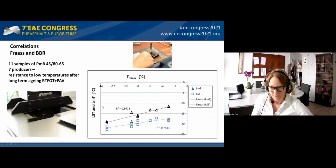We tested not just these 5 bitumens, but also other bitumens. So in this graph are results of 11 samples of the same type of PMB made by 7 producers. Here are the results of frost temperature, and this is the limited stiffness temperature and limited M-value temperature that we get from the BBR tests. We can see the correlation between these values, and we think that this correlation is quite good because the frost method is not very exact.